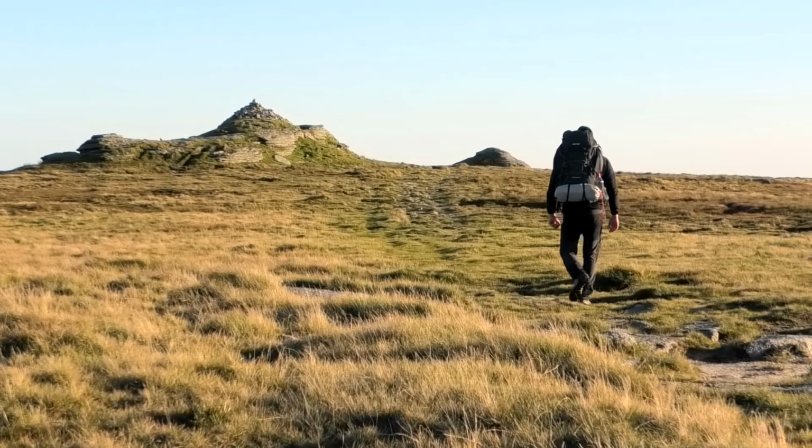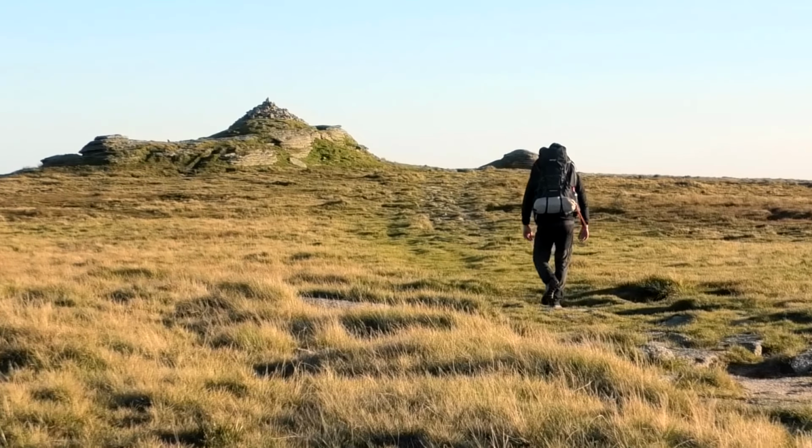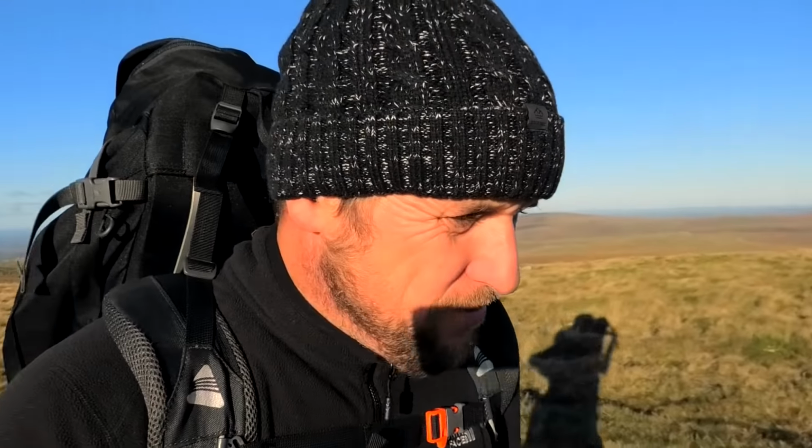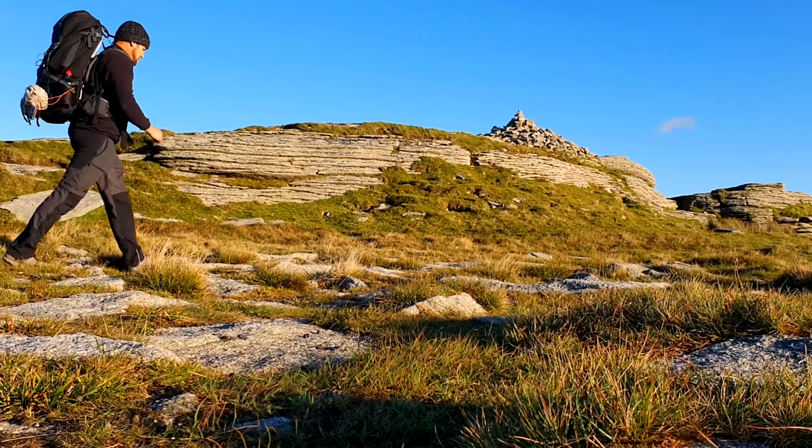Here we are now. We're about as high as we're going to get around these parts. High Willhays, highest part of the southwest. I've been here before, you know that, you've seen it. But beautiful night for it. But very cold. Already it's cold.